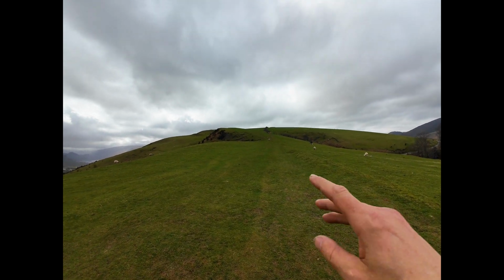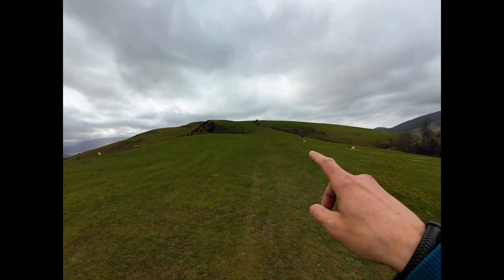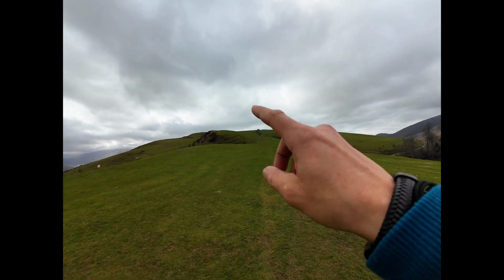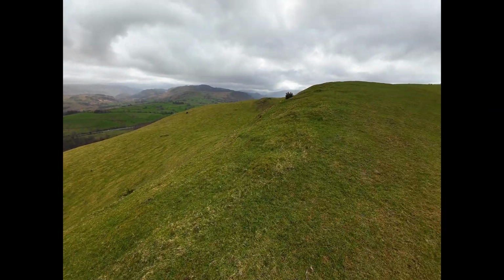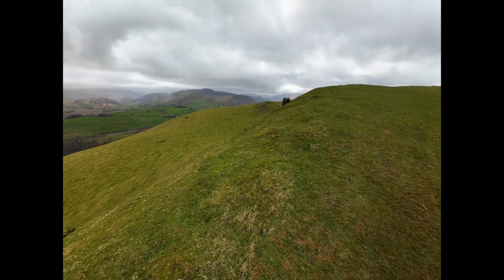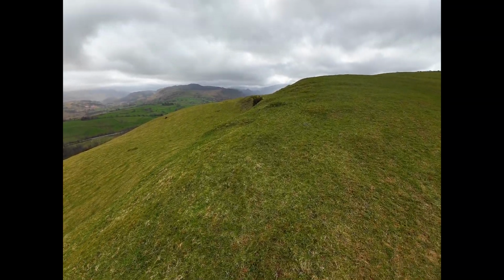to the left. The way I'm going to go is up this ridge line, just slightly better views, but you can go straight ahead and then go over to the left there. Just start to see a bit of the jaws of Borrowdale. You can just kind of make it out there. On a clear day, you can see all the way down.